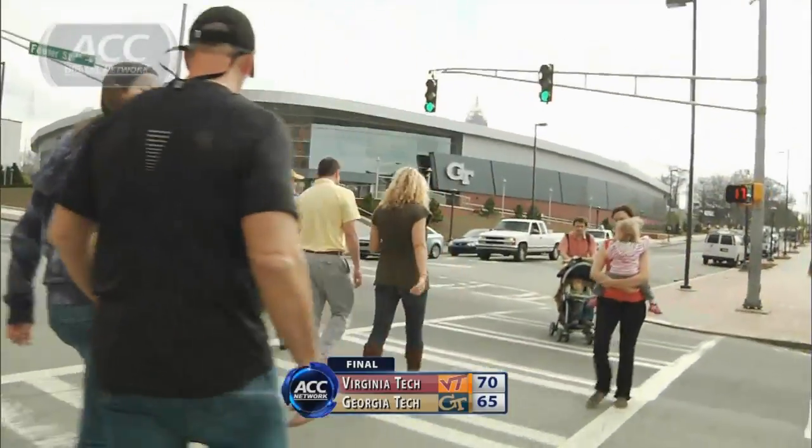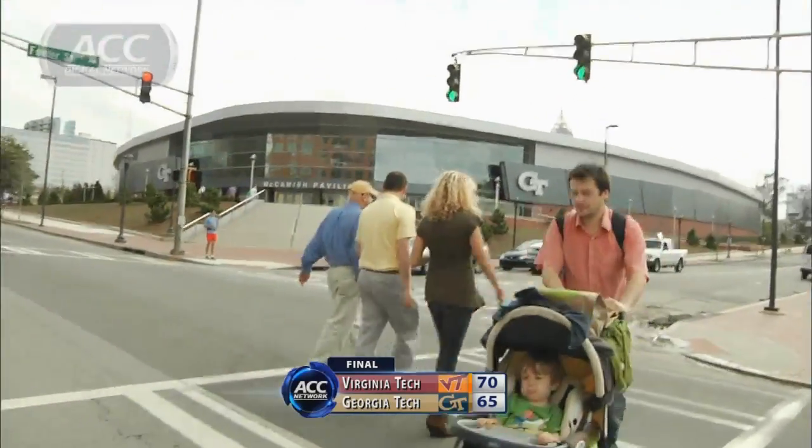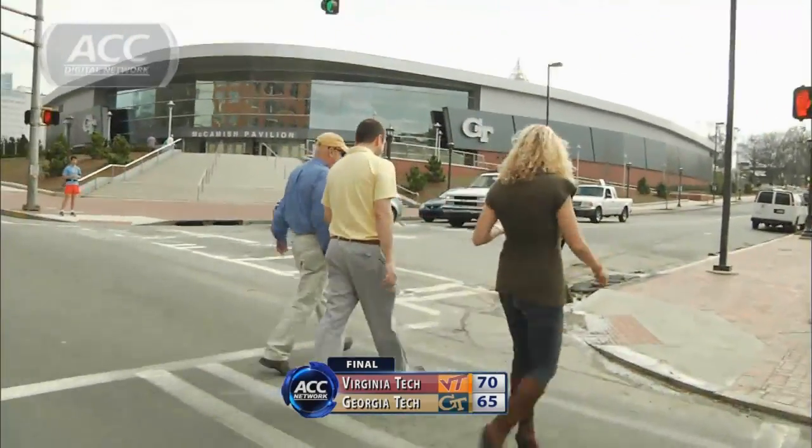A spring-like day in Atlanta, and things got heated up big time in the McCamish Pavilion. It was Virginia Tech and Georgia Tech, and what a ball game this was. Georgia Tech built an 11-point lead, had control of this ball game until Erick Green, who only had 8 points in the first half, took over and ended with 28.